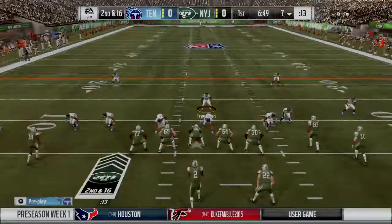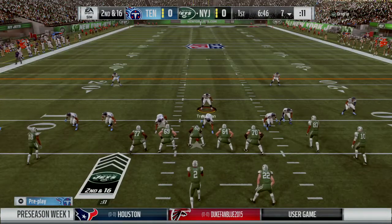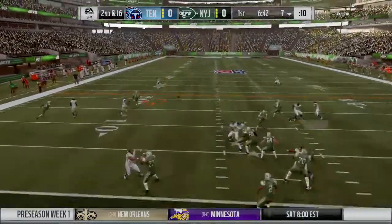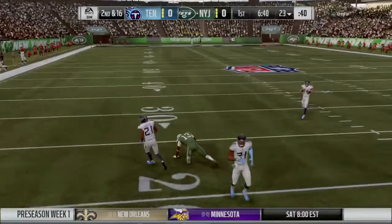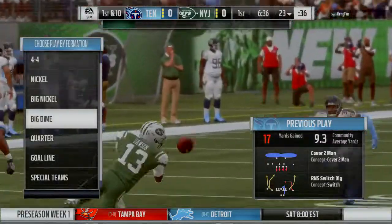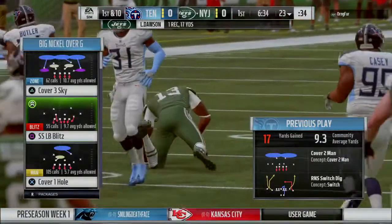Here we go now. Blue 90. Blue 90. Now a shotgun snap as they'll look to throw. And a diving grab. I think he got that. Yes. 17 yards for the Jets there as they've got themselves a first down.